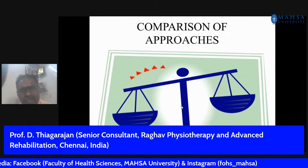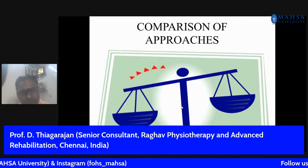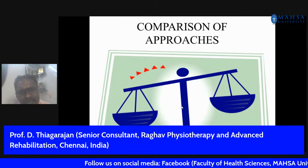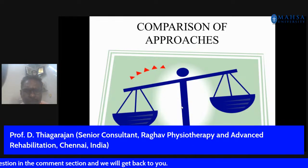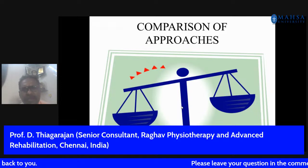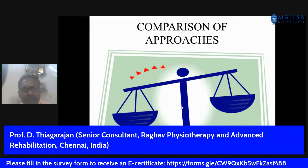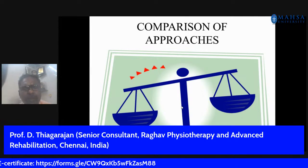So in the acute flaccid condition, the main aim of physiotherapy is to initiate muscle contraction, to initiate movement, and to facilitate a near normal movement pattern. This will be the primary aim in that case. In such a situation, the motor relearning program has a very limited role in initiating a muscle contraction or a movement pattern in a flaccid case.